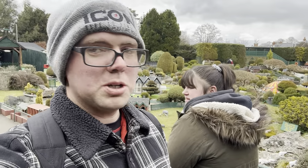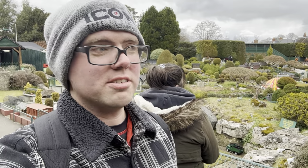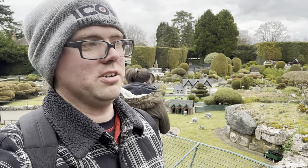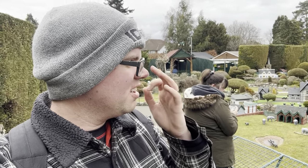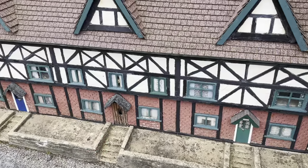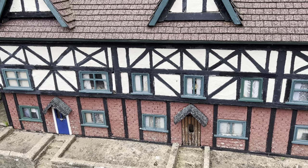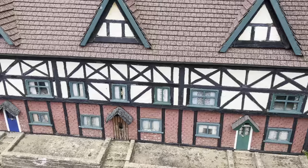We've just entered the attraction of Bekonscot. I'll give you a little bit of facts. This attraction has been open for 93 years currently. It's in its 94th year. It's been open since 1929. Please don't tell me I got my maths wrong, because I tried to work it out. Yeah, it's been here forever. I mean, some of these models are probably fairly old, I'd say, judging by the look of them.